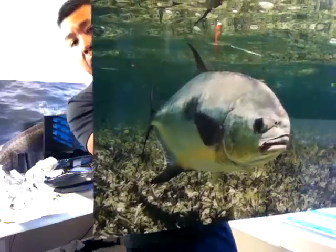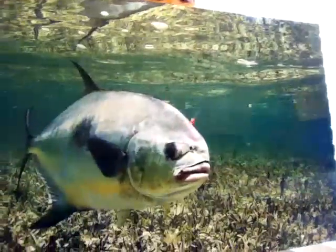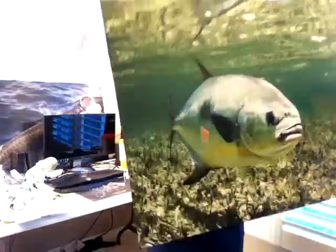Anyways, here is the permit. This particular one was caught and taken pictures of in Biscayne Bay in Miami. It's a nice permit too. There you go, that's one.